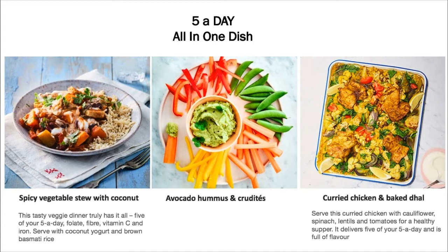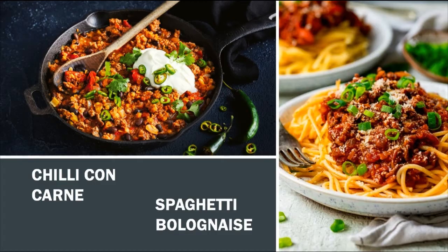Tagines, stir-fries and curries are all good dishes in which to incorporate extra vegetables. Another 2 great examples of getting extra vegetables into dishes are spaghetti bolognese and chili con carne. Both of these dishes can be made with either beef or lamb mince. They have a tomato-based sauce and include chopped vegetables.